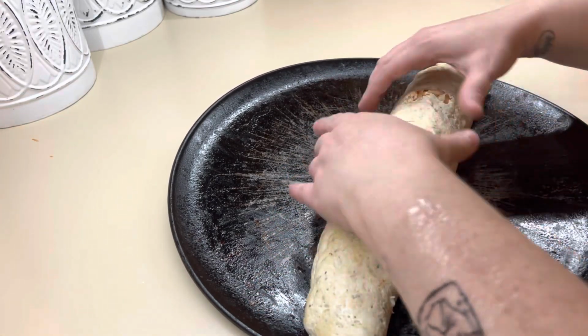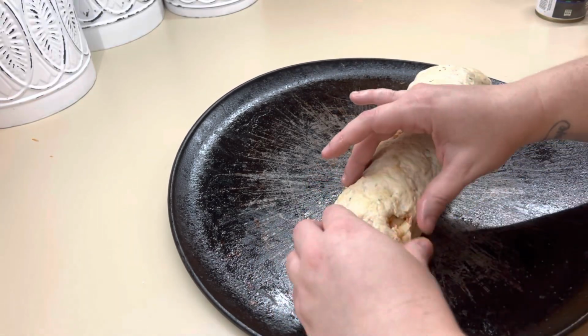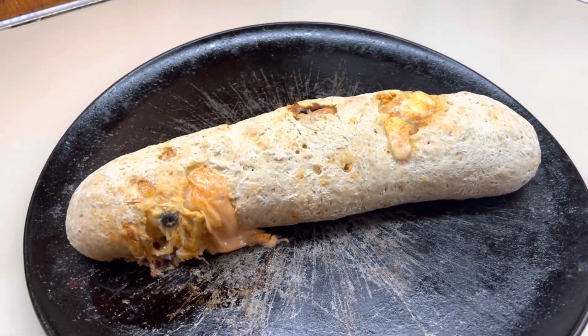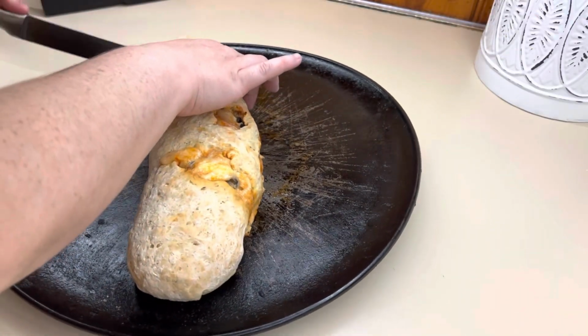I just baked this at 400 for about 15 to 20 minutes. Just want a nice golden brown and make sure it's cooked all the way through. Here's what it looks like when it's all done. As you've seen, where I had the holes, it did kind of bust out a little bit. And then you just slice it up and serve it with your sauce on the side.